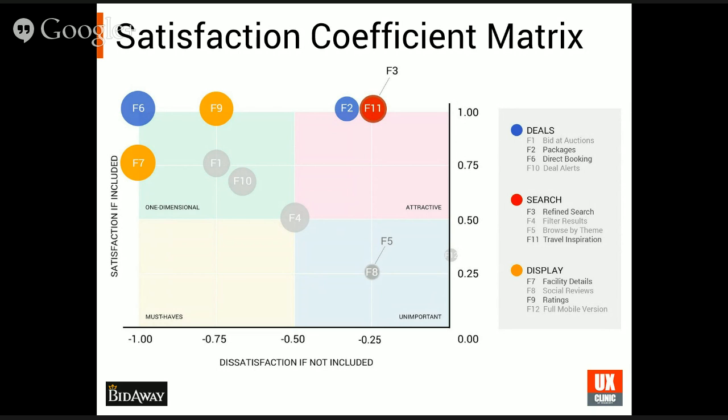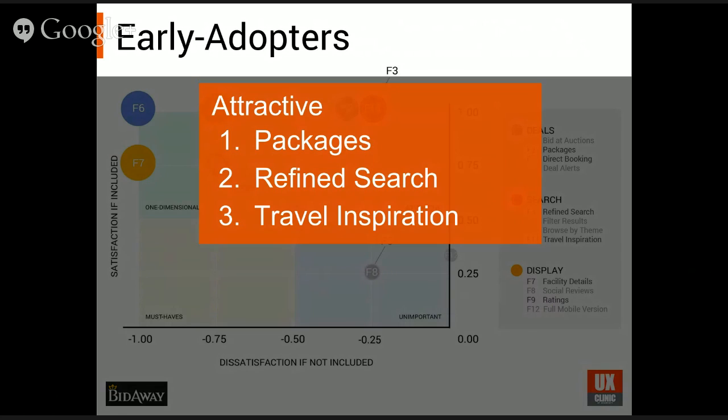So in the case of the early adopters, the features that they found most attractive were the packages, which is a feature that BidAway already has, where you can have a hotel with different activities. And the second feature is a refined search, which doesn't exist right now.